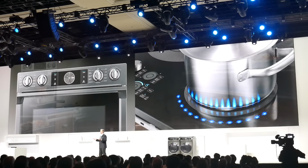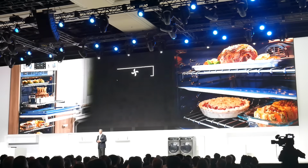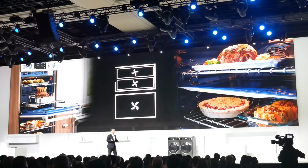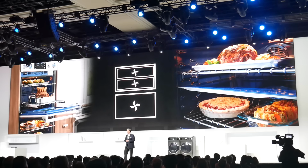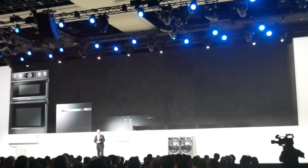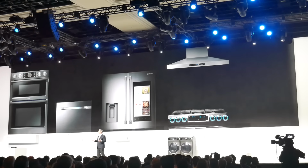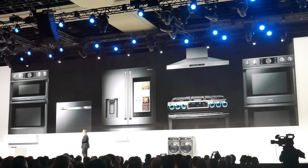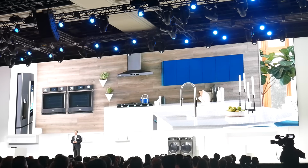We've added our popular Flex Duo feature to our wall ovens, bringing three separately controlled compartments to one built-in, perfect for preparing that big holiday meal or game day feast. In 2017, we will continue to expand our built-in line with a new combination wall oven and microwave, an upgraded dishwasher, and a matching line of premium refrigerators. So now you can get modern innovation and flexibility in your built-in kitchen.